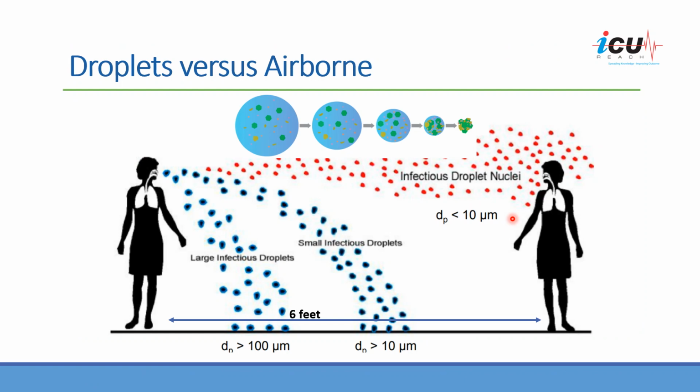The virus is transmitted through droplets mainly in contact with our mucous membranes. Those droplets are generated by the patient, and usually they drop within 3 feet. So if we get closer to the patient, more than or less than 3 feet, at that time we need to have droplet precautions. Those droplets are of more than 10 micron in size. That's why they drop very shortly after they are generated.